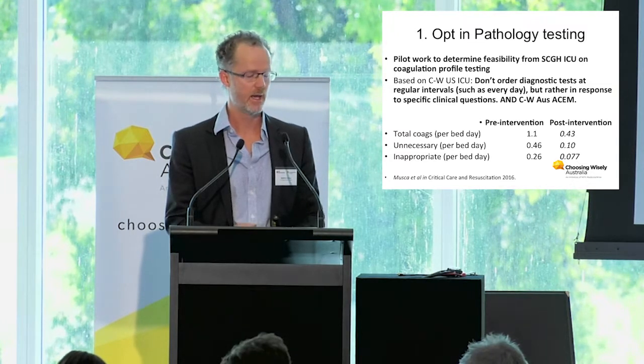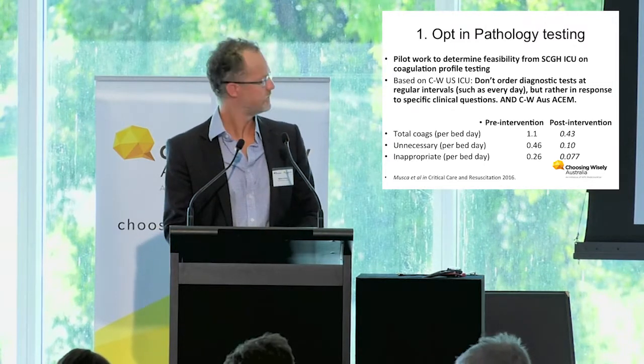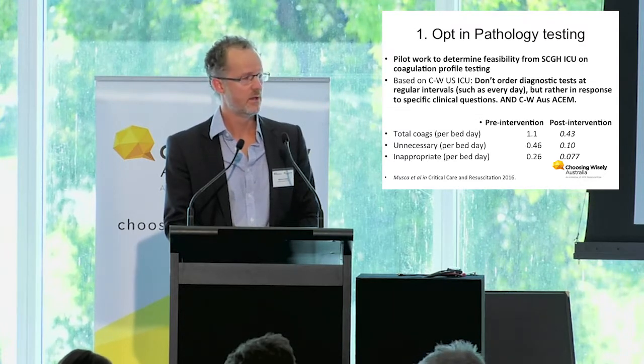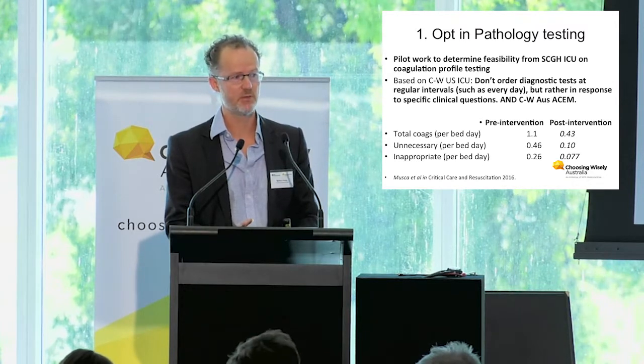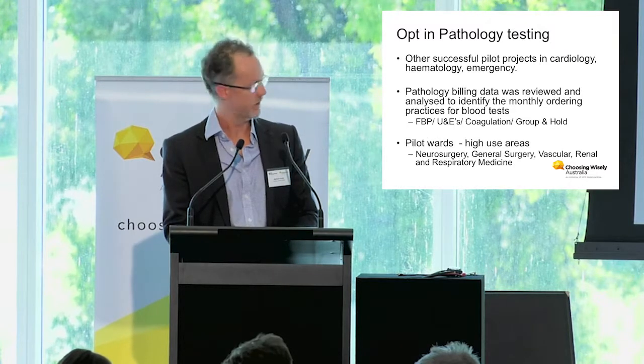We had designated order sets that were clicked on the computer for ordering, and an education rollout for the staff. To be honest, I think the education was more about telling them that the order sets had changed rather than the behaviour change, because the behaviour change came from changing the order sets. And that was published last year.